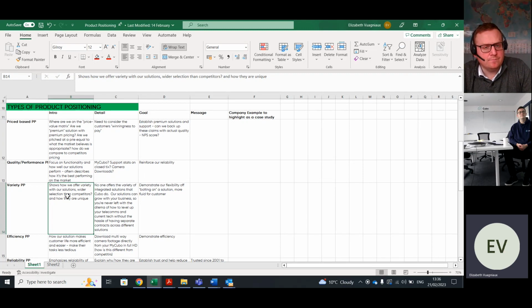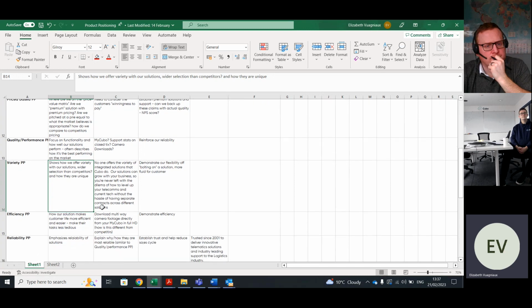One of the questions we asked was, which of the products below do you know Kubo supply? And we found that people who had mobiles didn't even know that we'd done tracking, and people that had tracking didn't even know that we'd done 3CX. So there was a real gap in people knowing the full extent of our solutions. So what we wanted to do is reiterate that somehow, that we have more than one thing, but at the same time we're not saying that we're all things to all people.